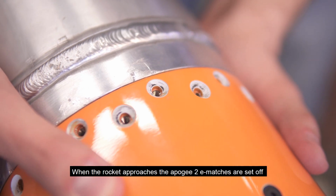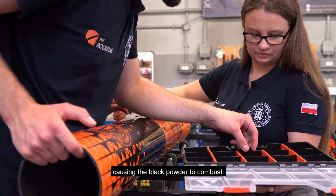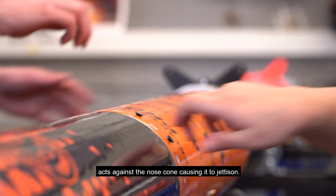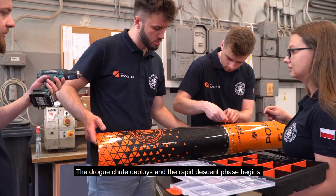When the rocket approaches the apogee, two E-matches are set off, causing the black powder to combust, and the piston-like mechanism pushes the drag chute, which then acts against the nose cone, causing it to jettison. The drag chute deploys and the rapid descent phase begins.